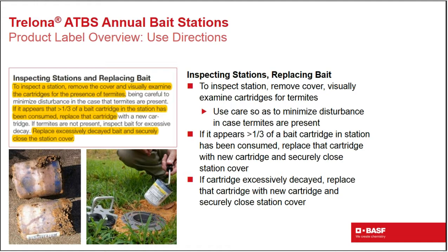Well, there's another cartridge below that. We're going to hook that one, lift it up, and inspect it. Same question: is more than 1/3 of it gone? If so, we're going to replace that. If not, put it back in, reseal that station lid, and then go on to the next station and continue the process.